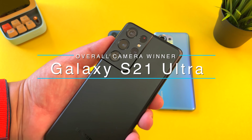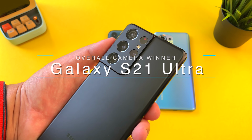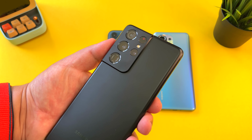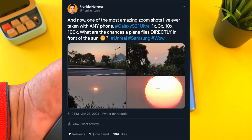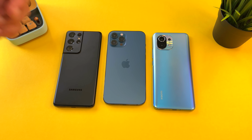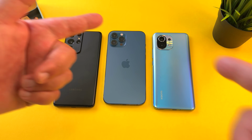Guys, it's been the first time that I've used a Galaxy phone that I actually think could replace my iPhone in daily video and photo capabilities. It's just so much fun taking photos with this phone. And from the amazing zoom shots to this amazing sunset shot that I took the other day, I've had so much fun shooting with this S21 Ultra. It truly is a game changer in the world of smartphone photography and is my overall winner of this comparison.